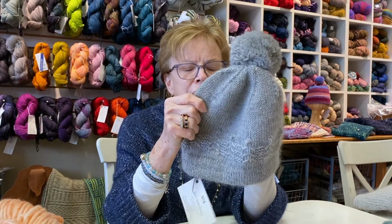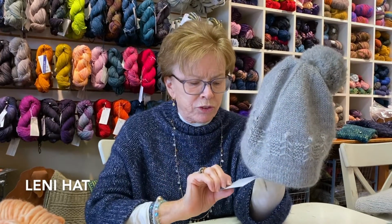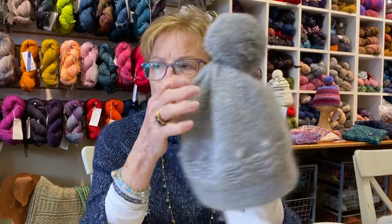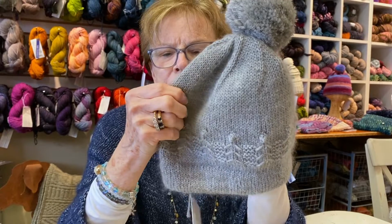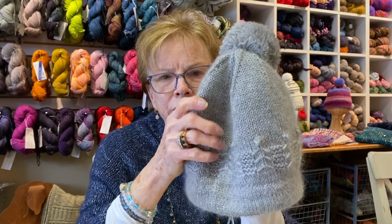So this is a hat called Lenny. It's a very popular hat here, and again, this is the 2 strands held together. So when you put this lace mohair, and all this mohair is considered lace, when you put it with a fingering weight, it ups it to probably a sport or DK, depending on what needle size you use.